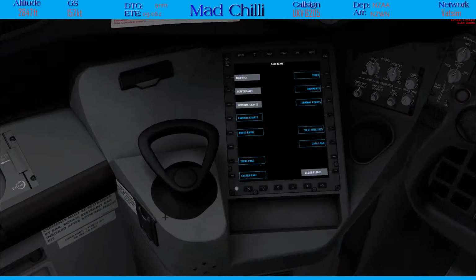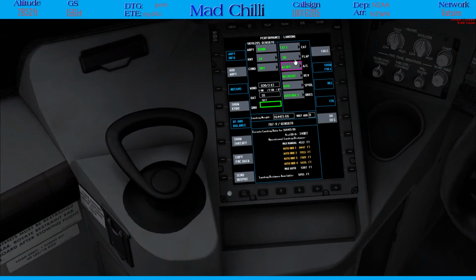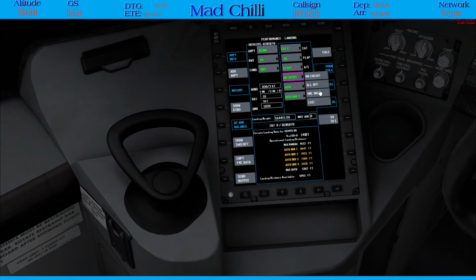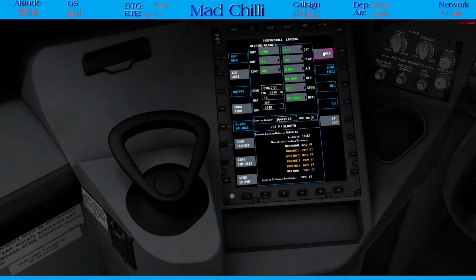New Zealand 571, contact Christchurch approach 126.1. Taking off India, when ready, descend at 1000. Christchurch QNH is 1018. When ready, descent 1000, QNH 1018.